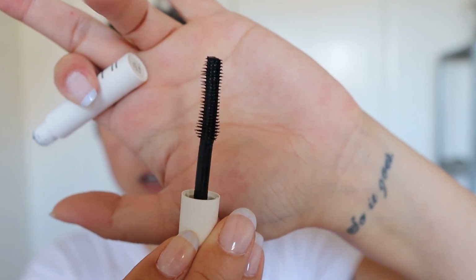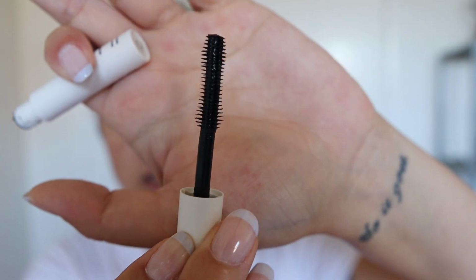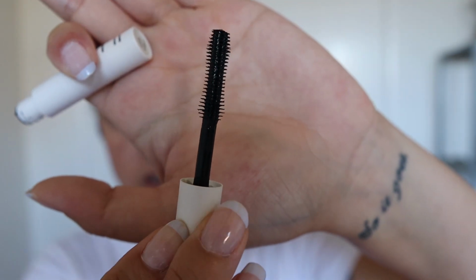So the wand has a side with longer bristles for length, and then this side would be for building volume, which is kind of interesting. I'm gonna use the volume side first. That is what the mascara looks like. I actually do like this one. I'm kind of surprised. I do like that you can kind of do the volume with one side and then really lengthen and separate your lashes with the longer bristles on the other side. So might have to continue trying this out.